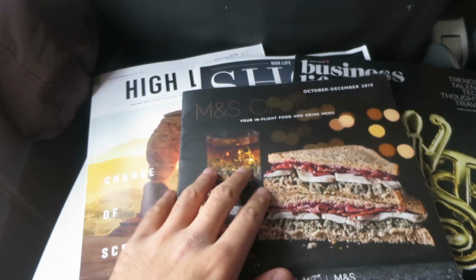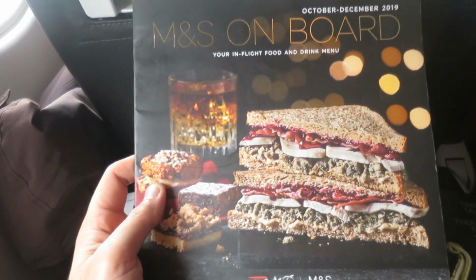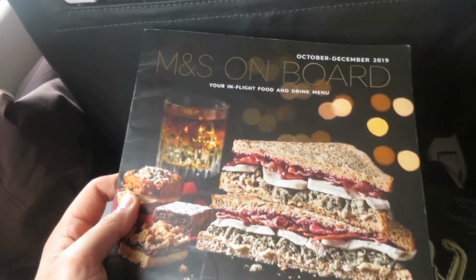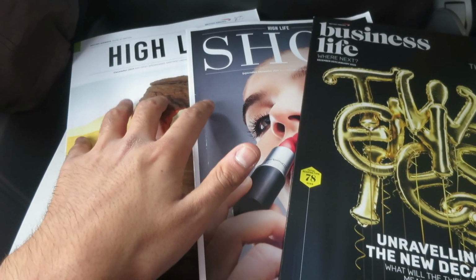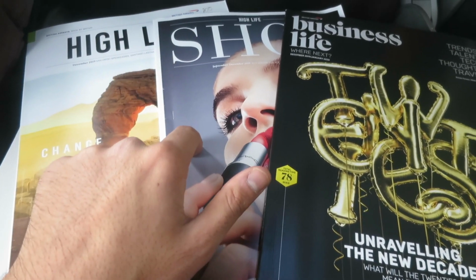There's a section to put the books in, so I've just taken them out. The first one is the Marks & Spencer onboard meal that BA provides on domestic and European flights. Then we have a Business Life magazine, duty free shopping and High Life. Those of you who are interested in reading, pick these two, and who wants to shop, pick that one.